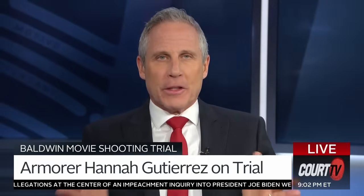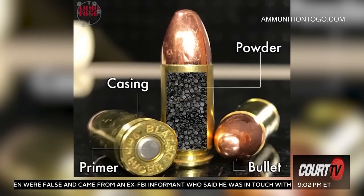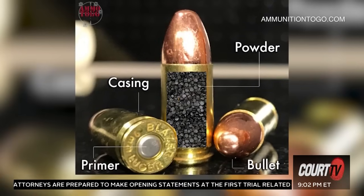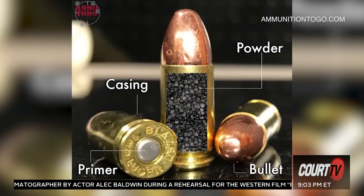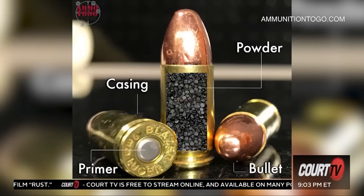So let's start with ammunition. Let's start with the ammo. Now, ammunitiontogo.com posted this diagram on its website. Take a look. And this explains to you, to me, to everyone, exactly what's in a live round, okay? You've got the bullet, right? You see it in the bottom right, that the bullet, that's the projectile that comes out and strikes and can kill you. You've got the gunpowder that is behind the bullet, the casing that surrounds it. And what I want you to pay really close attention to, because this is going to be important, the primer. You see the primer, that little silver circle on the bottom, okay? This is what a live round looks like on the inside and on the outside.